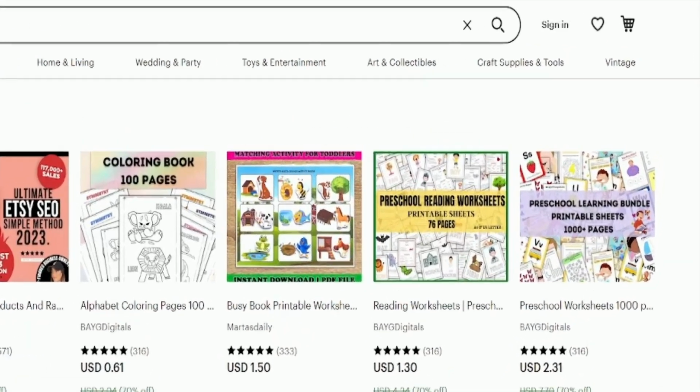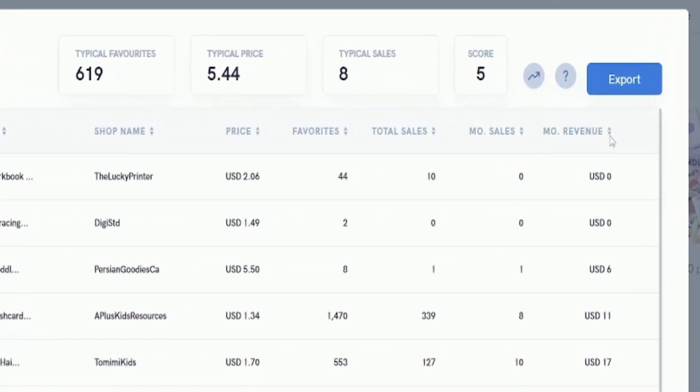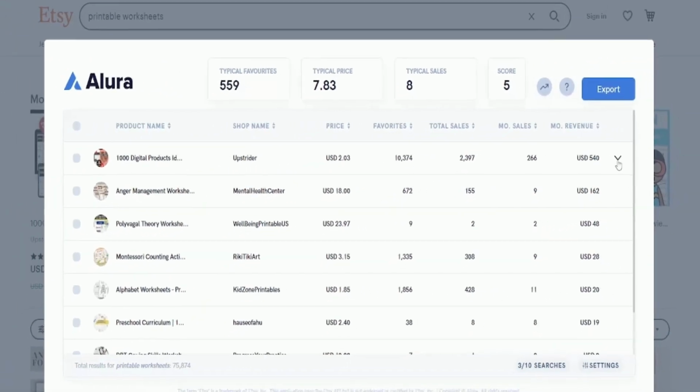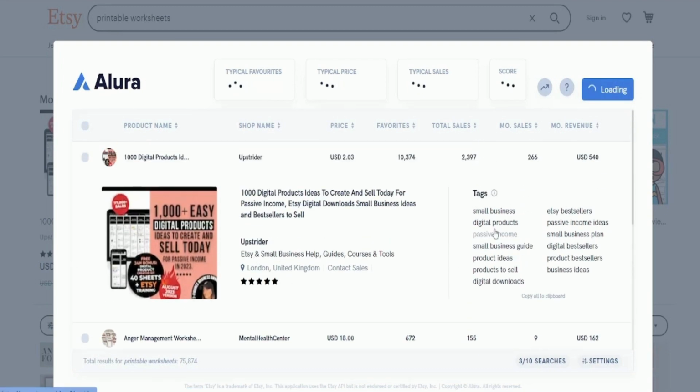Click the Alura extension. It grabs info based on your search. I went with printable worksheets. Then I sorted by monthly revenue. That's how much these shops are raking in from single products. For example, this educational poster set makes around $538 per month with over 200 monthly sales and tons of favorites. Now, to dig deeper into this listing, just hit the arrow below. You'll see images, the title, more store info, and all the tags for this product. So, that's how we do our Etsy research.